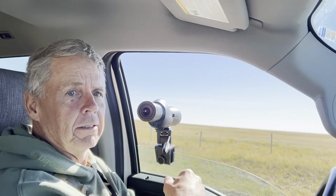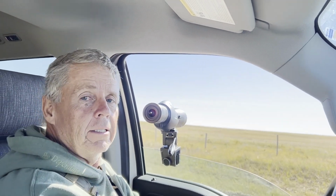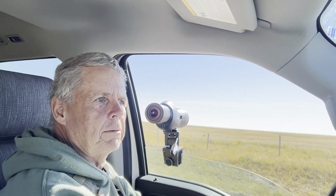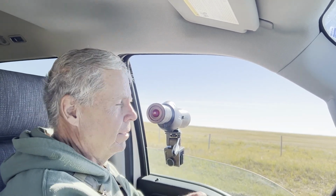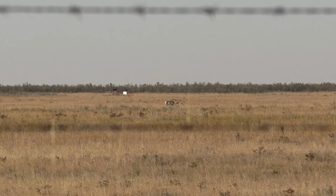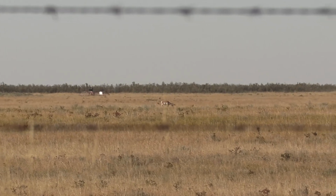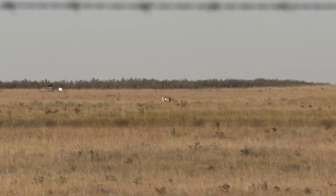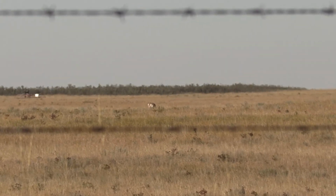Kind of watching this area yesterday and today, there are 3 does out here that hardly move anywhere, but there've been bucks coming and going. There are 2 bucks out there now, and we've seen them both before, and one's quite a small buck, and the other one is, I don't know, probably a 13 and a half, 14-inch buck. He's okay, but not what we're looking for.